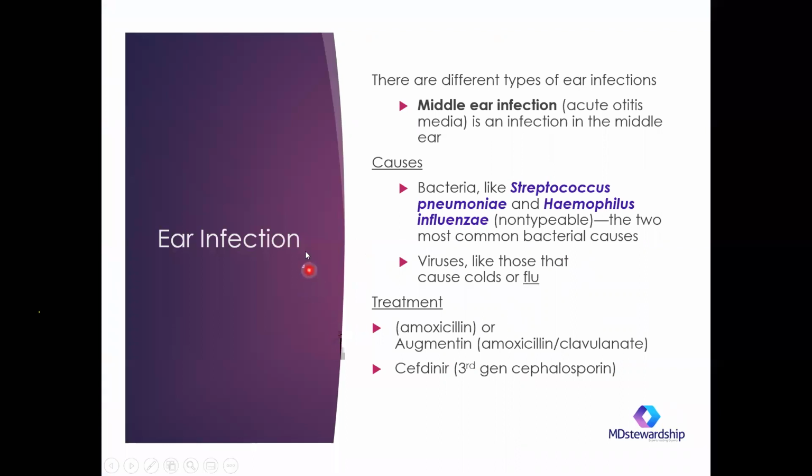And then we're moving on to ear infections. We're hitting a lot of the outpatient antibiotics that are being used, whether they need to be used, and what is best. There are different types of ear infections. For middle ear infections, you have acute otitis media, and the causes are strep pneumo and Haemophilus, the two most common, and also viruses. Treatment would be amoxicillin or Augmentin, or Suprax, or a third generation cephalosporin. Well, one thing, oh, go to the next slide.